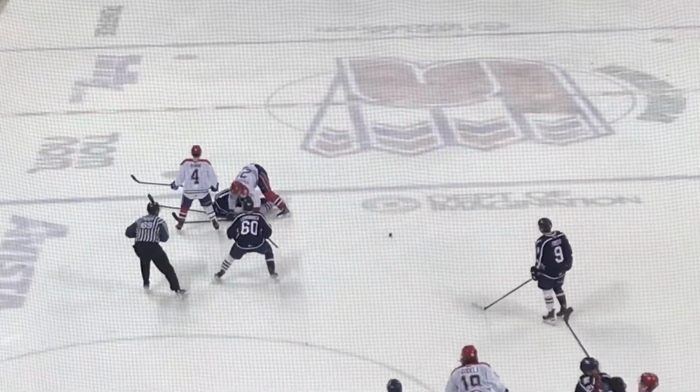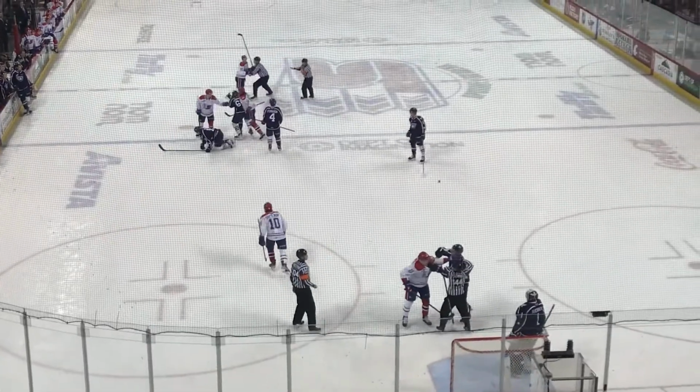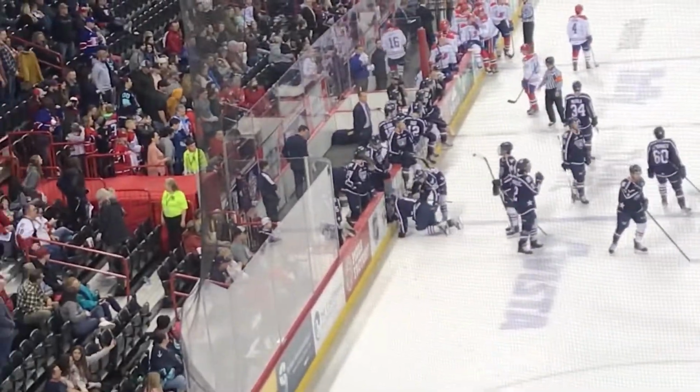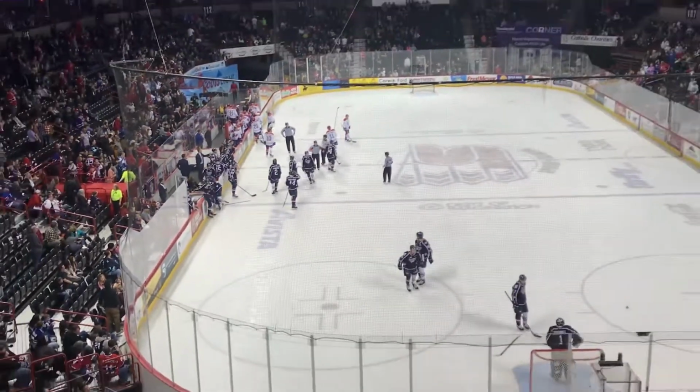Oh no! Oh, you don't do that! You don't do that! He blocked a shot with his ankle after the horn sound. You don't shoot the puck after the horn sound.